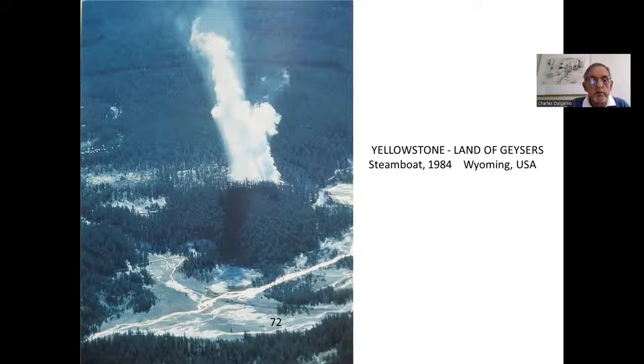This is Steamboat, because it actually used to be very regular in eruption, not as regular as Old Faithful, which is famous, but it's dropped off now to quite irregular eruptions, maybe only every 3 years. But this is a rather spectacular one of 1984 in the Yellowstone National Park.